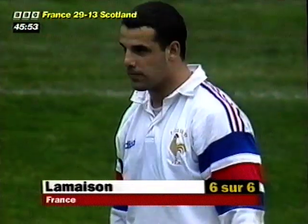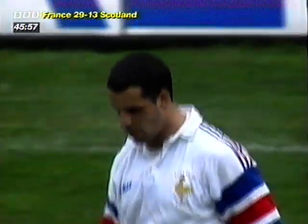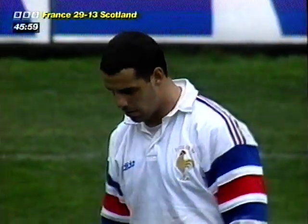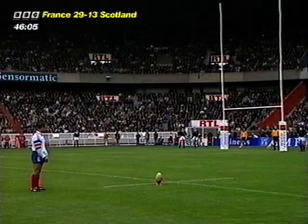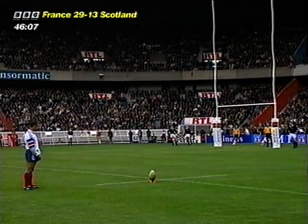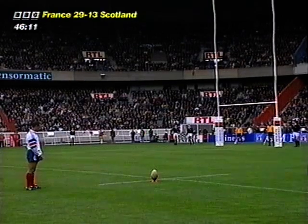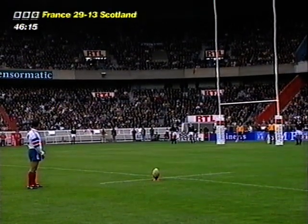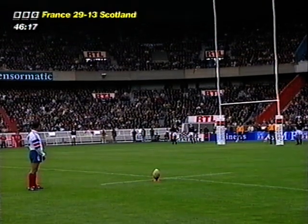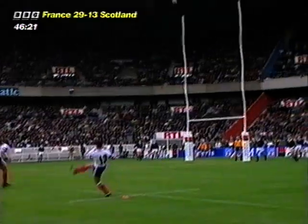Watch La Maison, he doesn't rush things, he takes his time. Usually the referee will give them 40 seconds and then he'll start adding on anything after that. And after a minute, then they'll get the ticking off, and he may disallow it. He doesn't get near the minute, but see the concentration, and he has a final look. Notice the ball teed up high. Some of the old-time goal kickers would have loved that.